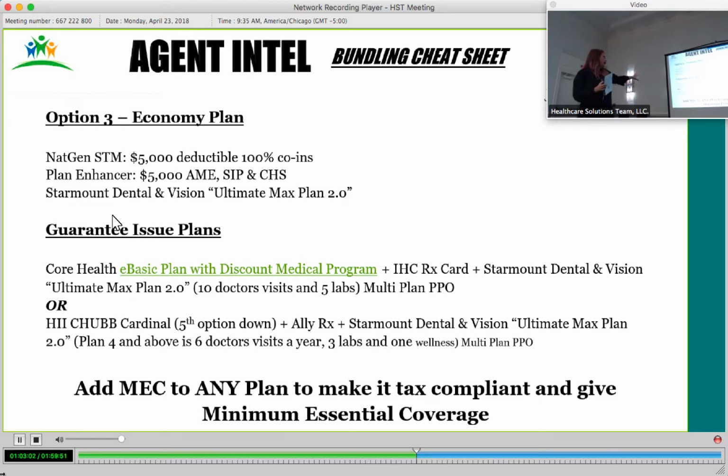And then I have guarantee issue plans too. Guarantee issue plans are for people that call in and say they have diabetes or some ailment that disqualifies them from a HII or a NatGen. Ideally, these people would be on Obamacare. But if they don't have a special enrollment, there's not really anything we can do in regards to that. But we can give them a good plan for now until open enrollment comes. And the two guarantee issue plans that we have are Core Health and Chubb.